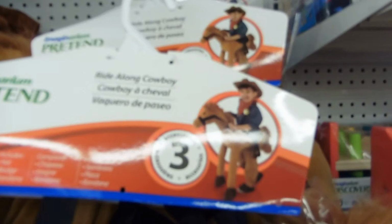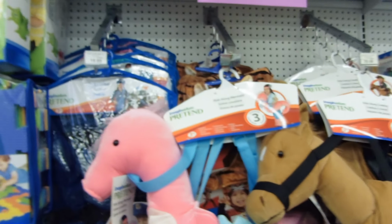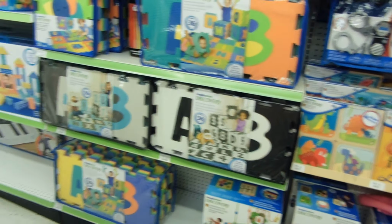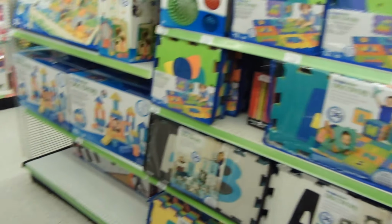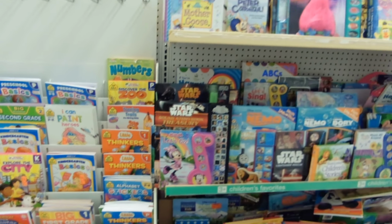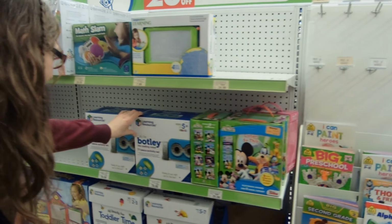I want one of these too. Might not fit. It'll fit. Just gotta lose some weight, that's all. Different books, learning books. All part of your standard Toys R Us.